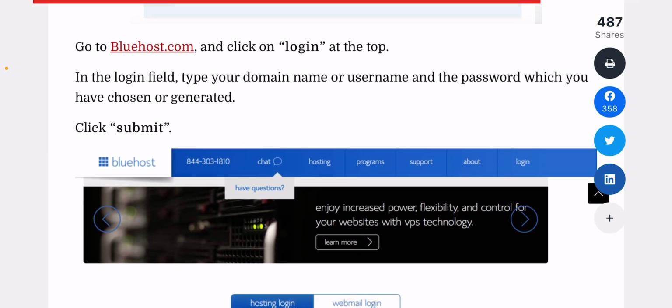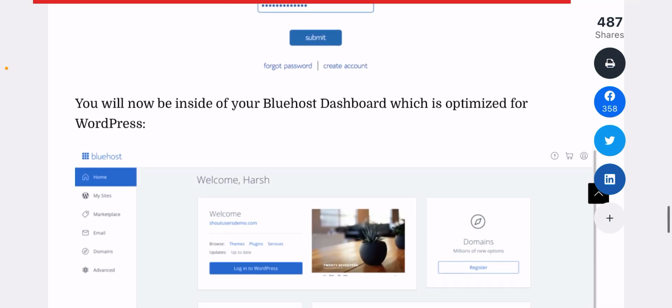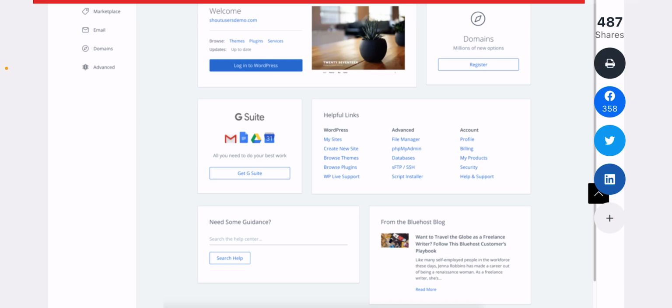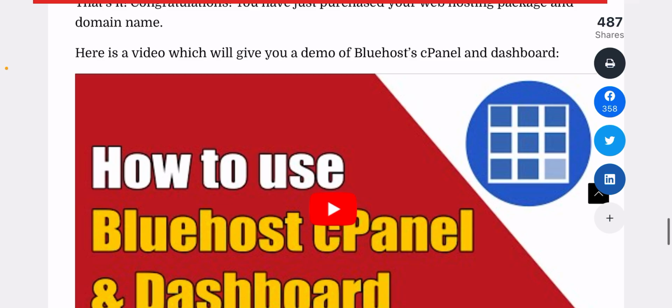So let's talk about payment mode. When purchasing web hosting and a domain, you can make payment via credit card, debit card, or PayPal, but be sure to have your payment mode on hand. So now let's buy hosting. Okay, the step-by-step process to buying a web hosting plan.